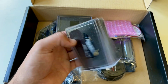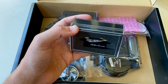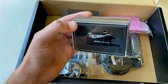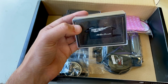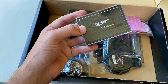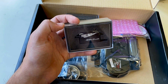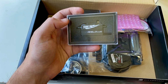But I've read a lot of really great stuff about this servo, even in comparison to the newer Yokomo SP03D, which I think is kind of their answer to this, and sort of a predecessor to the previous rear-wheel drive drift specific servo they had. Can't remember the name off the top of my head. It was like BLHV0 or something like that. Even in comparison to the Yokomo servos, I've read that this one is probably a little bit more superior. So I'm really pumped to pop this in the car.